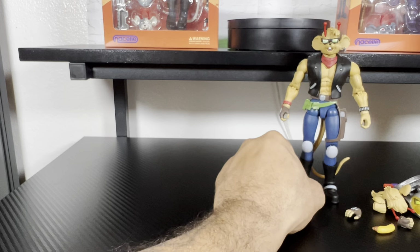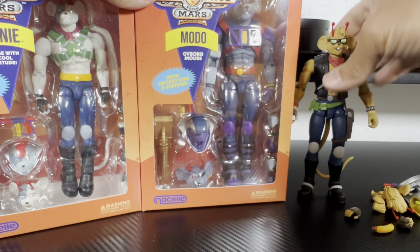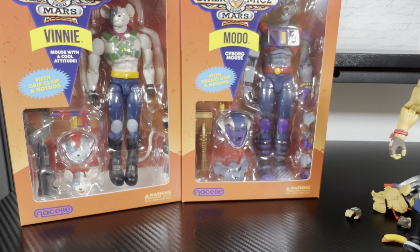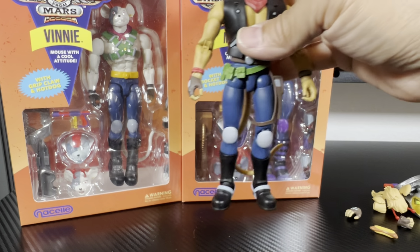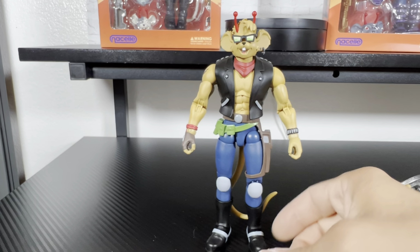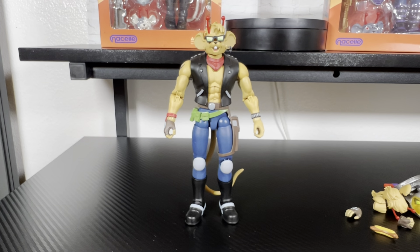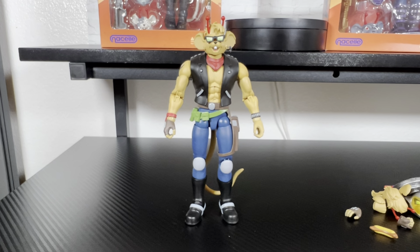So, there you have it, guys. If you come across these guys, pick them up, man, because they are worth it. And stay tuned to the channel because I will be having the other two, Modo and Vinnie, soon. The unboxing videos on those two are coming up next, so stay tuned. I'll drop those in the next couple of days. But for now, it was all about Throttle. I am very happy with Throttle. And I'm hoping in the future that we can get some bikes for them. If not, I will definitely be on the lookout for a couple of nice hogs for them so I can display them, because obviously, you can't have Biker Mice from Mars without the bikes.